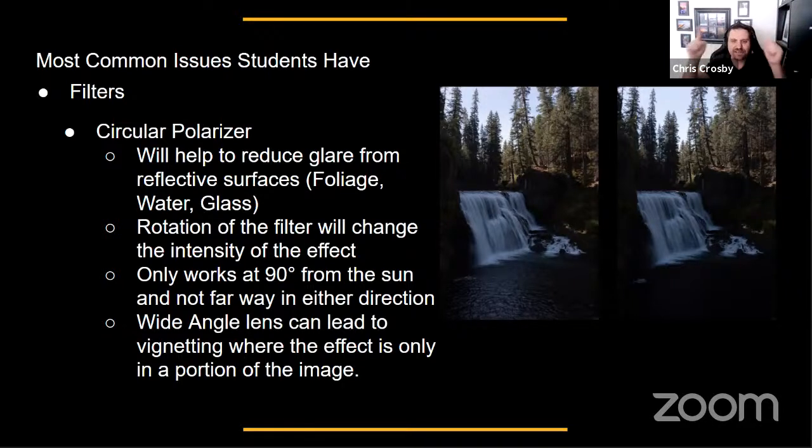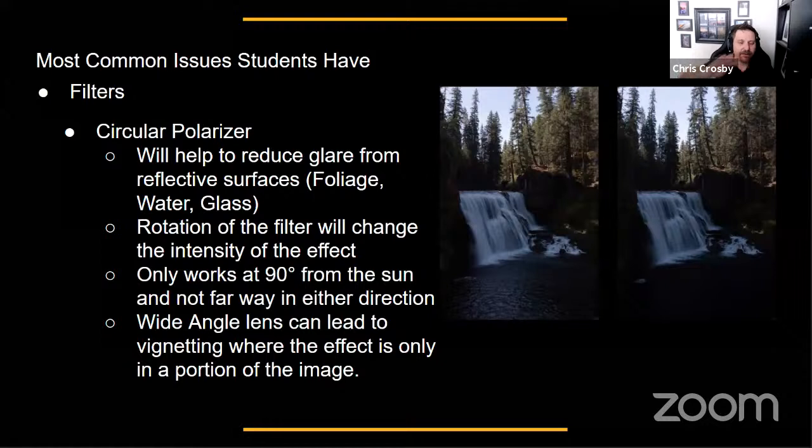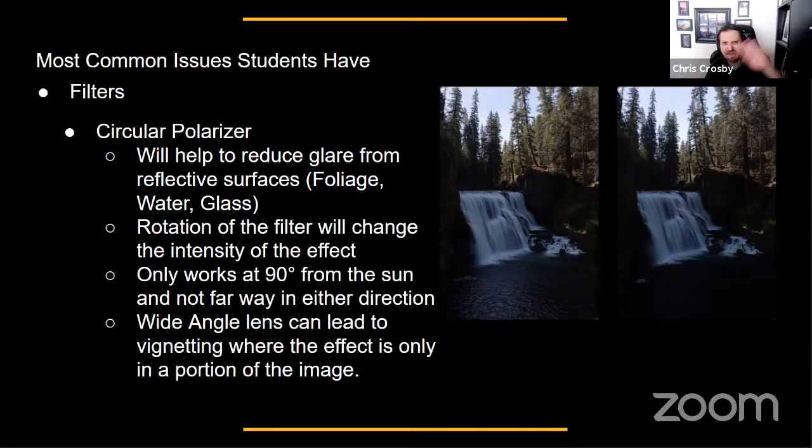What it causes is a vignetting effect where the CPL works in a part of the sky or a part of the image, but it doesn't work in the other part. So when you're using a wide angle, be careful on how much you turn up that CPL effect because you're going to see that vignetting start to occur. I typically don't use my CPL unless I'm somewhere around 24 millimeters or more. And generally it works really well on say a zoom lens or a medium focal lens like your 24 to 70 or your 70 to 200.